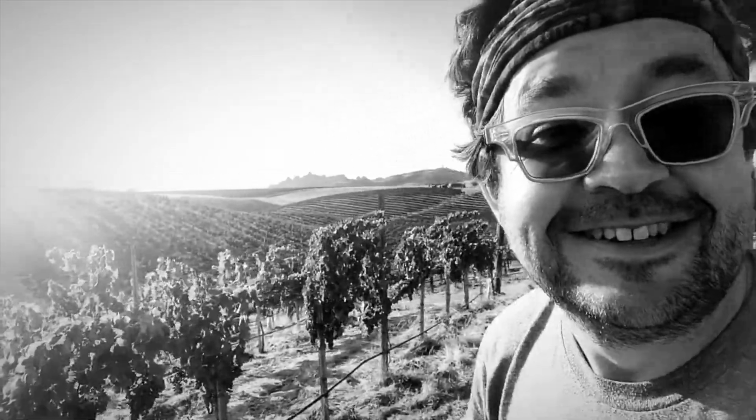Things totally flipped once I got the headband on, but you know, I'm out here in the woods all by myself, just me and these squirrels. It's kind of rad. Whoa.